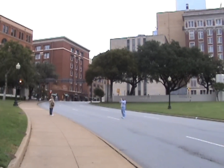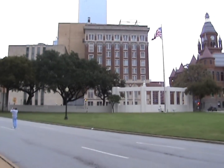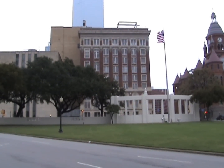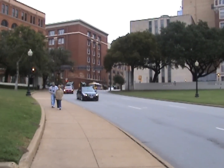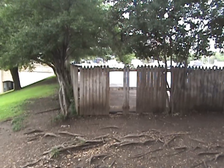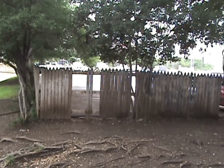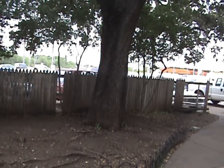The ironic thing about it is, look how close it is to the book depository and to the assassination site, and also those white columns where the American flag is flying. That was there at that time. Very little change. The only change that I could see was the trees are bigger and the pavement has been resurfaced several times. And now we're on top of what they call the grassy knoll. And this is the wooden fence, supposedly where several people saw the shooters from.